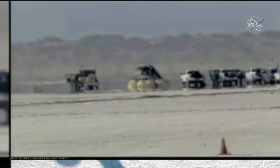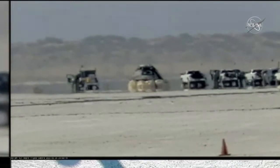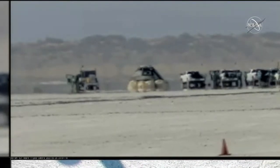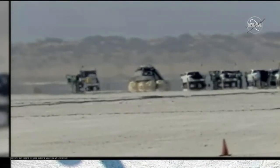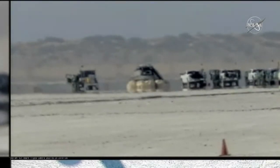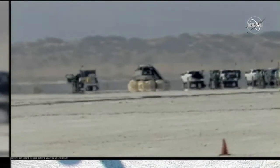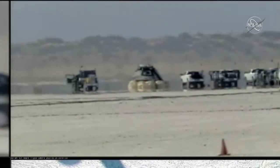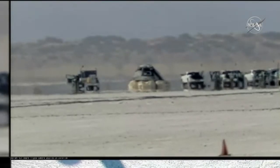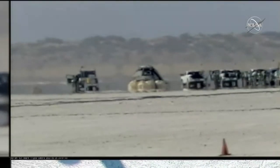Those hazmat suits are there to prevent exposure to hypergolic propellants. And hydrazine is used as a propellant. And if it turns into a vapor, it can be very toxic. So they use special sensors to sniff for it. And then they're able to notify the rest of the convoy when it's safe. That team will also check the wind to make sure that the entire landing and recovery team is staged uprange from the direction the wind is blowing, just for an added set of protection there.